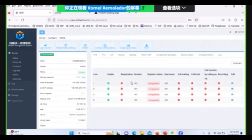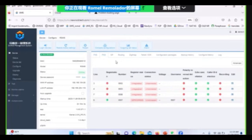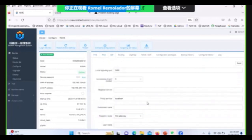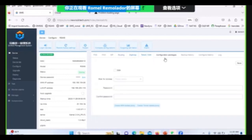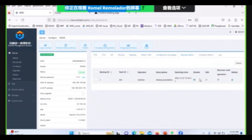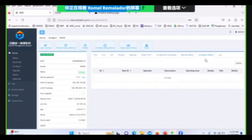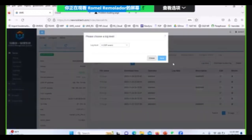It allows you to configure the device. So this is the FXS ports. Currently it's not registered. And you can also see the FXO status, and this is the SIP configuration page. You can do the routing here, and of course the digit map. You can also edit the telnet configuration packages, and of course the backup history. You can see here the configuration history. At the same time, you can download the current log, and you can set the log level that you wish to get from our device.